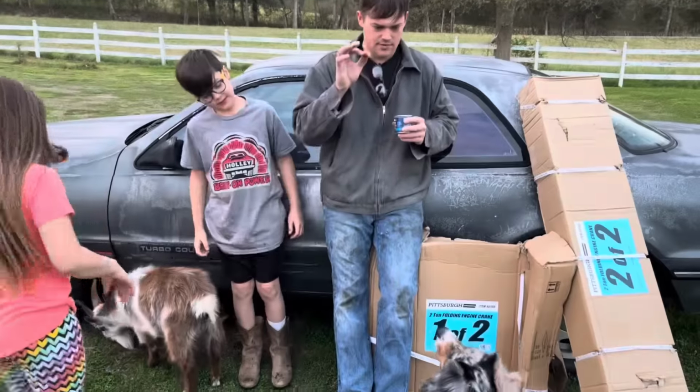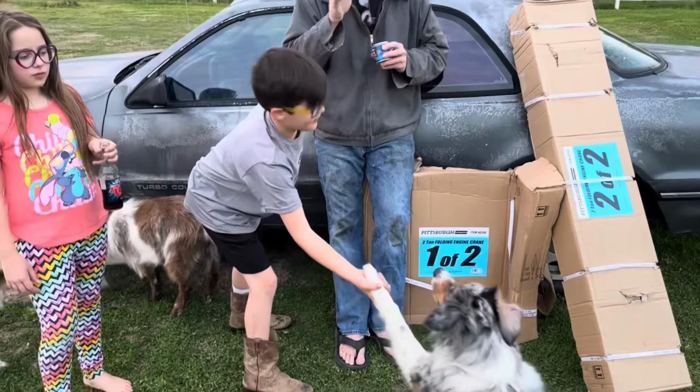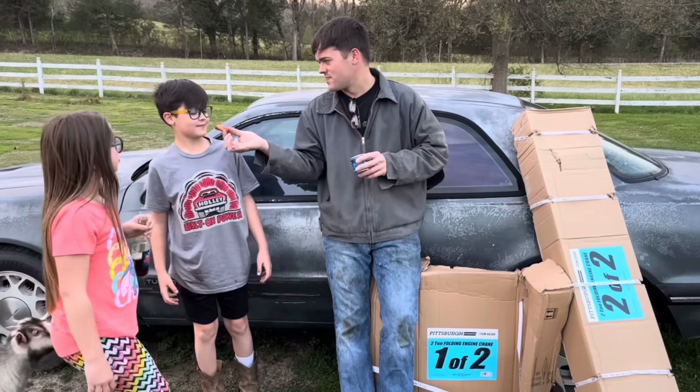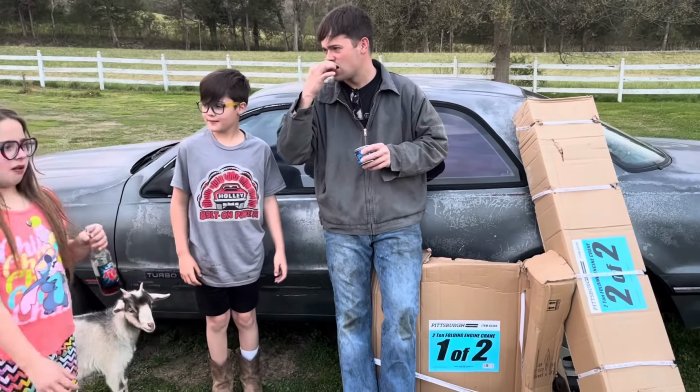All right, sit. Wait, let's do a shake. Oh, she's gonna shake? Shake. Good girl. Man, she is so good at catching those. I hate to waste a bourbon barbecue Vienna though, right? Here, squeeze. It's the bourbon barbecue. It's the good stuff.